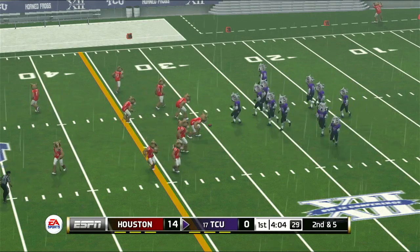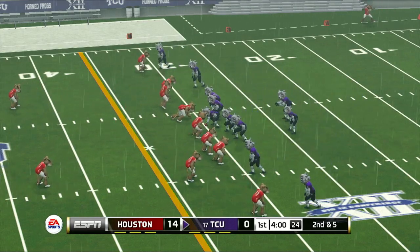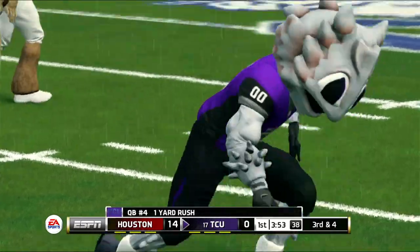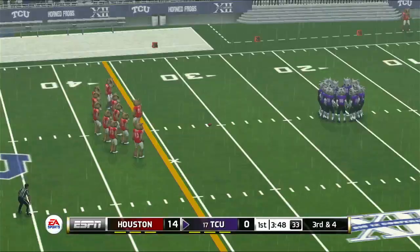We've got a second and five. Ball on the 30-yard line. Gets out to about the 31. Gain of one on the play. That'll bring up third and four.